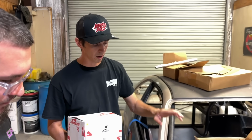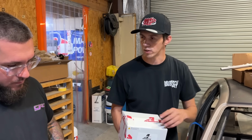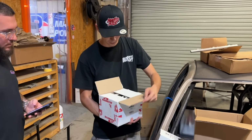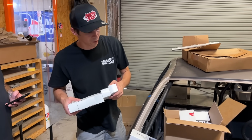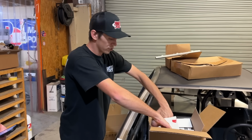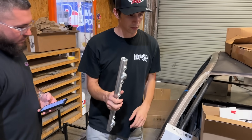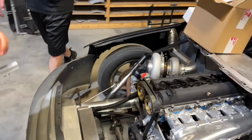I do also have a ton of our own AN lines and fittings, so anything else that you guys might need, I can just bring some of that over as well. And these are all the Fuel Tech injectors right here. That's something else we still need to double check, and I guess you would have to let me know, is it has 2 fuel rails for 2 sets of injectors on the intake.